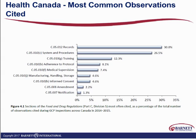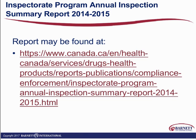I also have Health Canada, in case you're interested in that as well. For them, the number one finding had to do with record keeping, the number two finding had to do with systems and procedures, followed by training issues. Informed consent is about number six, just like it is here in the U.S. Adherence to the protocol, though, they seem to be better at following directions than in the U.S., because adherence to the protocol is number four for them. They have more record-keeping issues, which is where they have the bigger block of issues in Health Canada. And you can find that full report at this link.